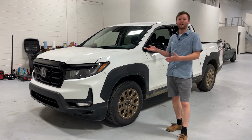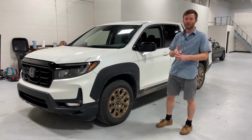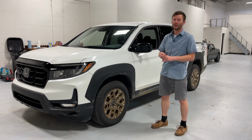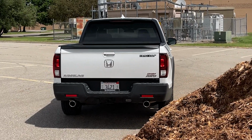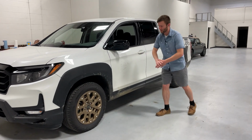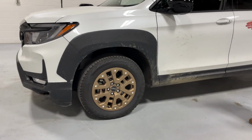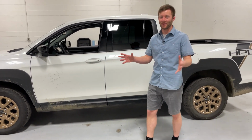On top of that, this being the base truck, it really isn't too bad. Seats are comfortable, you're getting Bluetooth, you're getting safety features, you're even getting adaptive cruise control on the base truck. Not only that, they include this super neat HPD package, as Chris pointed out. These cool wheels, this cool striping. You can see we already managed to get this truck plenty dirty because it's entirely capable.